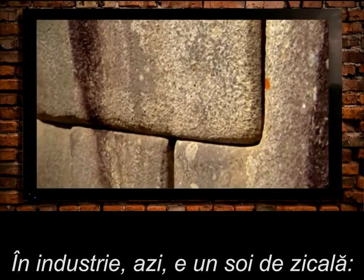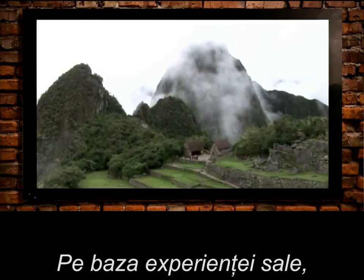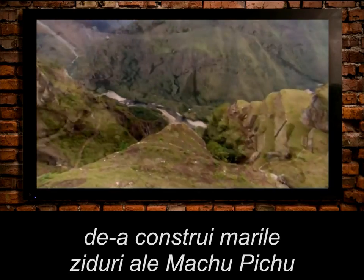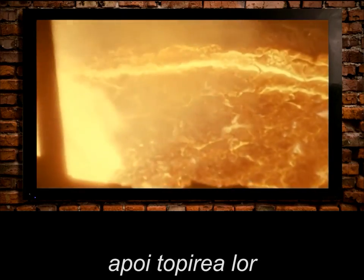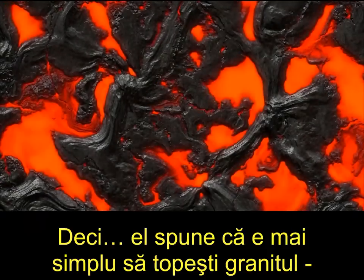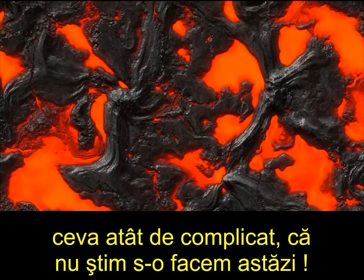I can't help but think that whoever was behind this thought the process through from beginning to end. They didn't quarry the rock and then decide, how the heck are we going to transport this? They knew from beginning to end what needed to be done with whatever techniques and technology they were going to use. In industry today, there's a kind of an adage, keep it simple, stupid. Based on his experience, Mike Dunn believes the simplest way to build the Great Walls of Machu Picchu would have been to transport small rocks to the site, then melt them, and use molds to fashion the exact size and shape needed. So he says it's more simple to melt the granite, something so complicated that we don't really even know how to do it today.